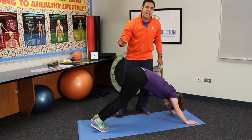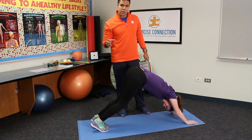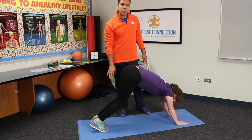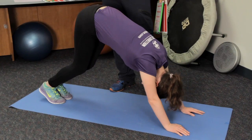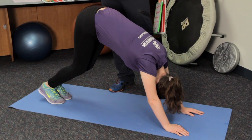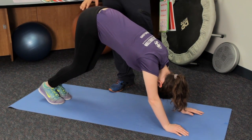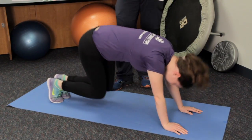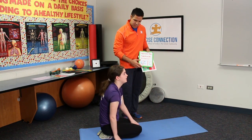Depending on the age of your child or student you may be working with, their legs may not always go straight because of their growth, or the way that their body's developing. So again, she's doing it. She's probably held for over 20 seconds. Nice job, Rach. How was that?